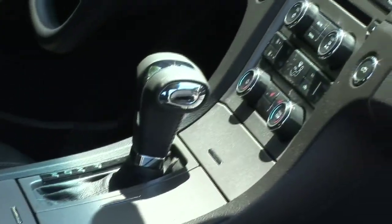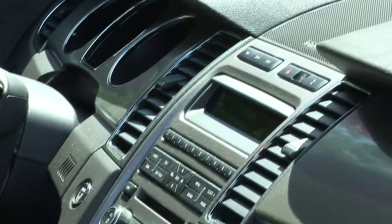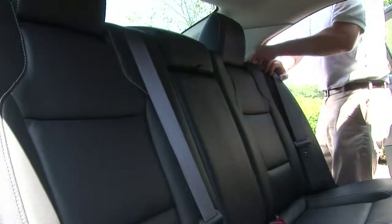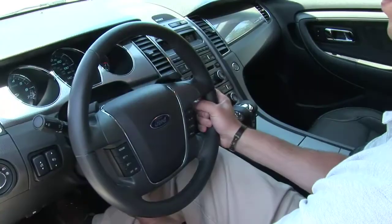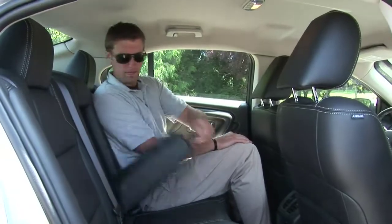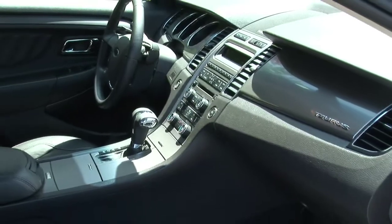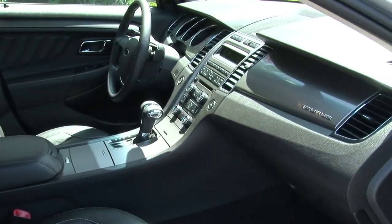Standard features on all models include a 6-speaker AM/FM CD MP3 sound system with auxiliary jack, 60-40 split-fold rear seats, and a tilt-telescoping multifunction steering wheel. Our SEL test model came with available features such as leather seating and Sync voice-activated communication and entertainment system.